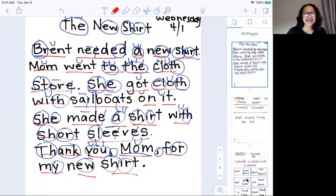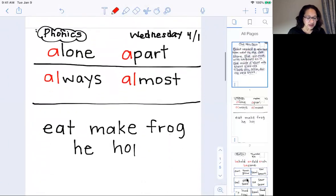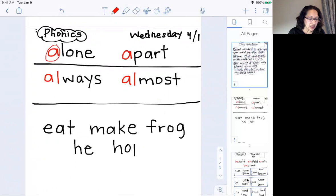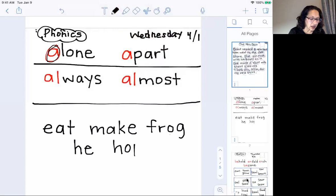Good. Now we're going to go on here. These are words that have to do with our new special sounds of the day. Okay, we have a in asleep, and al in also. So let's take a look at the top two. It says alone, so you circle it. See how I went ahead and wrote it in a different color?